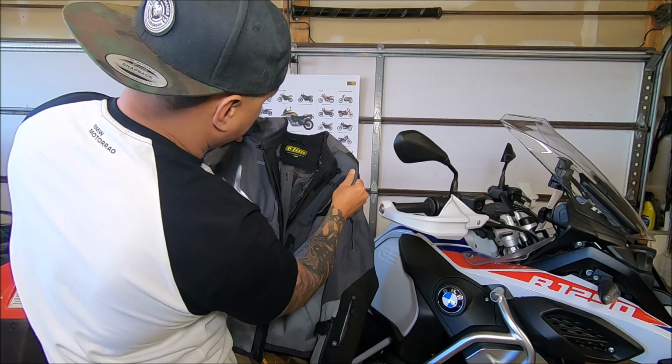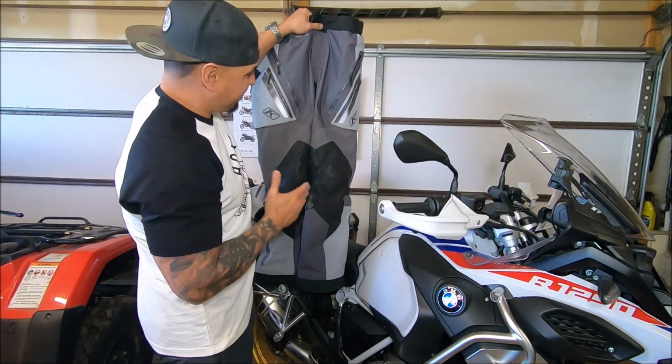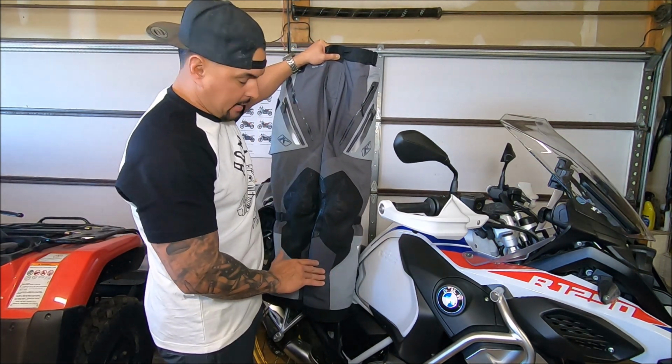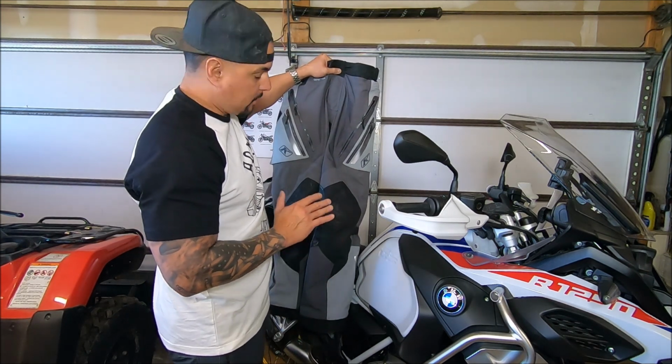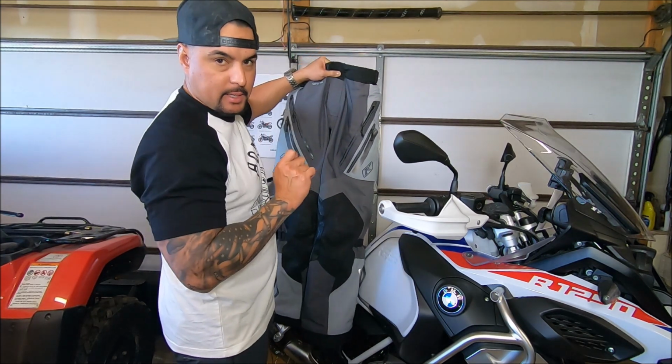All right, so here we have the pants. I'm going to start from the bottom up. When I think of pants, I think of how easy it is for me to slip these pant legs over my adventure boots and then cinch down. Turns out with these pants, very easy.